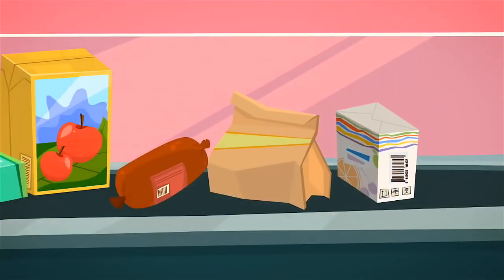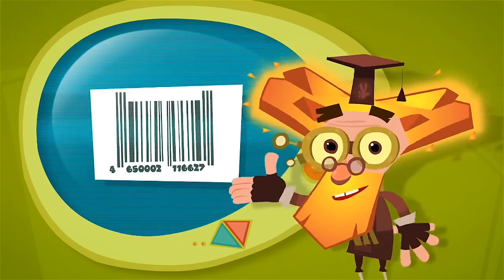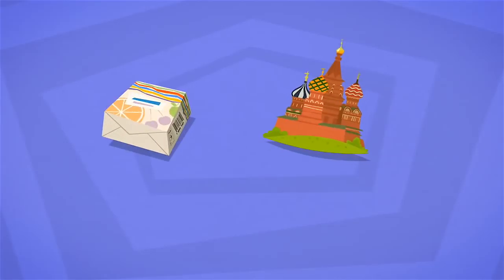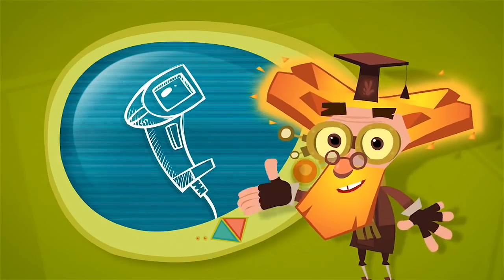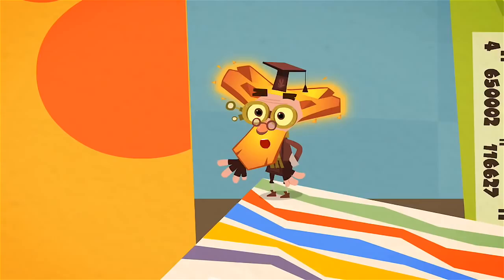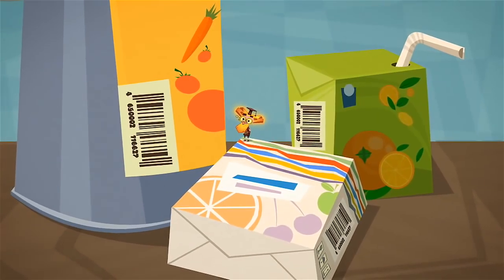If you look at the printing on packages and boxes, you will often find a symbol with a lot of black lines and numbers. These symbols are called barcodes. Each barcode has all sorts of information: what the item is, what country it came from, and even in which factory it was made. With the help of a special reading device, a scanner, it's possible to read all the information the barcode holds. It really is an excellent system for stores to know what they've got.